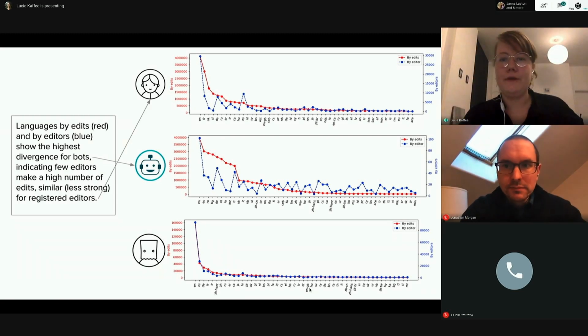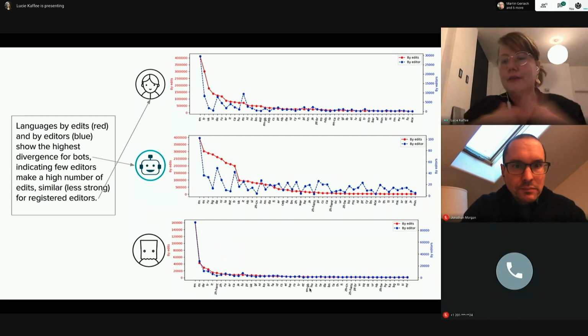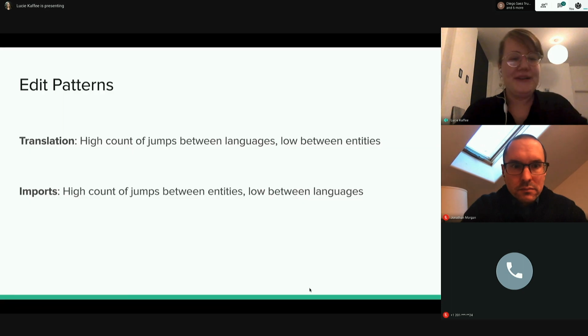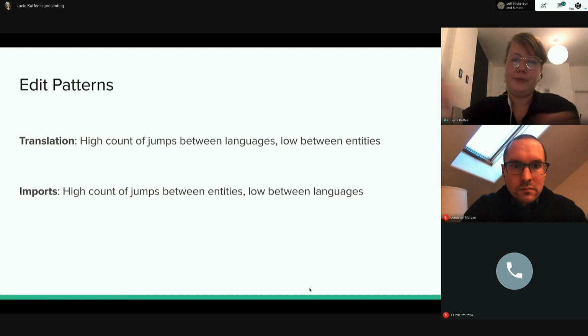And that's similar for registered editors, while for anonymous editors, because they make so few edits per editor anyway, there's a high overlap between the number of edits for a language and the number of people who edit that language. And then we looked into the edit patterns. As I said, we have the idea of translation and import, which we defined by looking, for each editor, at how much they jump between languages on the same entity and how much they jump between entities in the same language.